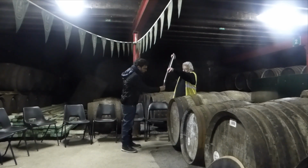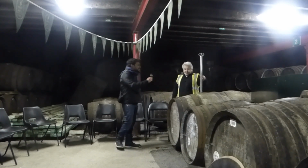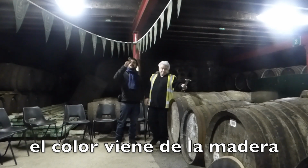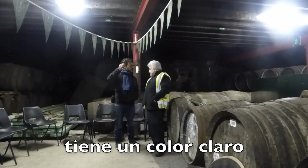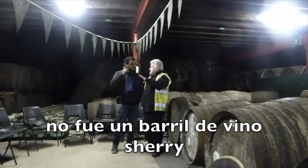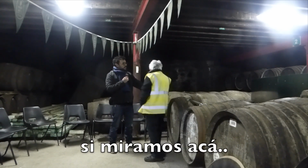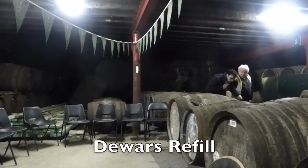This is 35-year-old. It's a refill cask this time. It's not a sherry. The colour has come from the wood. It's a pretty light colour because it's a refill cask. So there's no sherry at all in this. The colour has come from the wood. Would you know where this cask came from? Yes. If you look at this side, Chur Reefer.